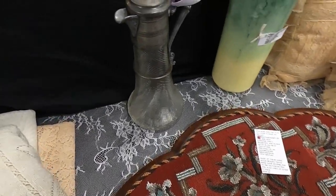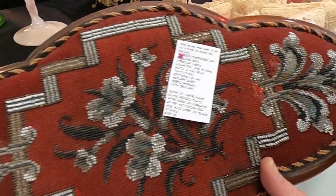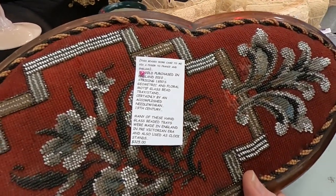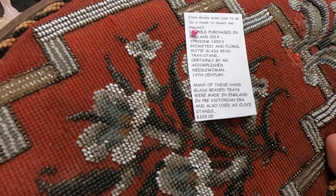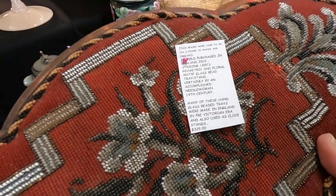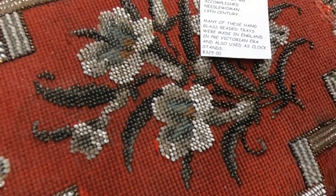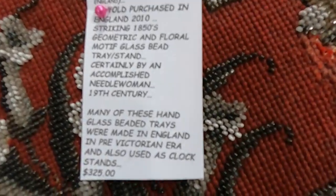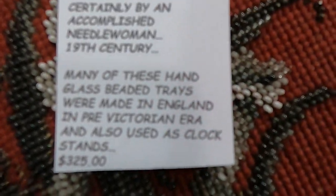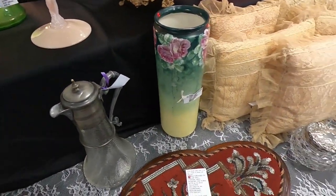I love this. This is all beaded. This was purchased in England, and they're dating it to the 1850s. Wow. $325. I love it though. Love it, but don't love it that much.